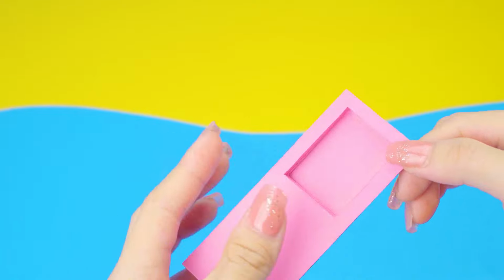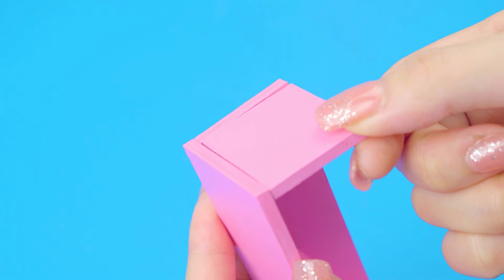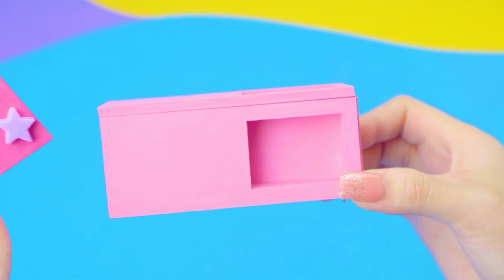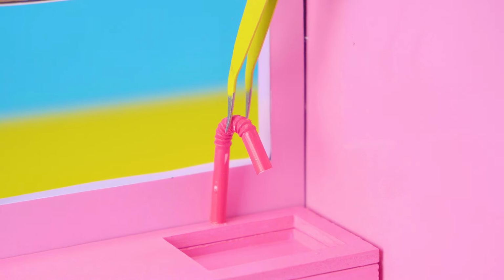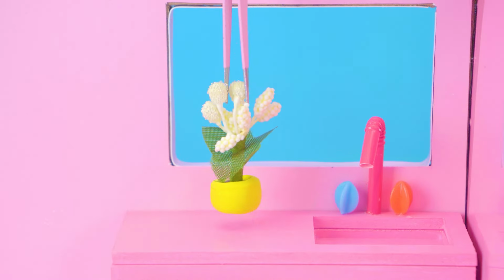Next, I will make a pink kitchen for this house. Elsa can cook and organize parties when she invites her friends to come. Using cardboard to make the kitchen cabinet. Using pink color to draw on Foamex. The kitchen cabinet is finished. Now I will make a big fridge.